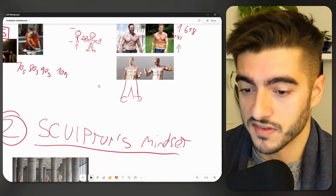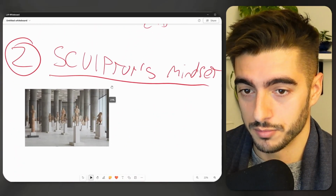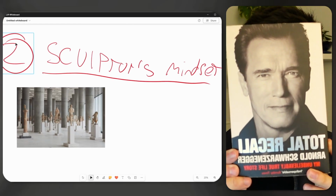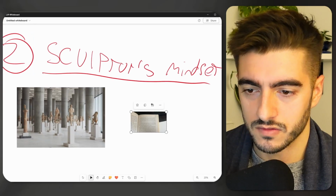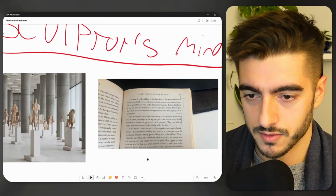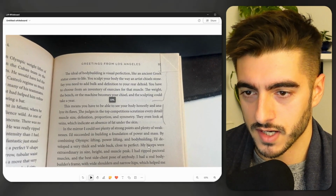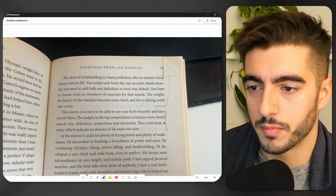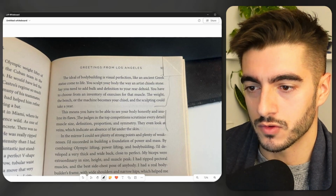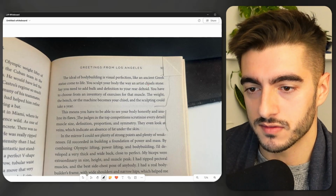And then I understand this very simple concept of the Sculptor's Mindset, which is something that I learned from reading Arnold Schwarzenegger's autobiography, Total Recall. And it's something that has stuck with me for years, and I just took a photo of this part right here before I started recording the video, so I'm just gonna directly read this part to you. The ideal of bodybuilding is visual perfection, like an ancient Greek statue come to life. You sculpt your body the way an artist chisels stone.